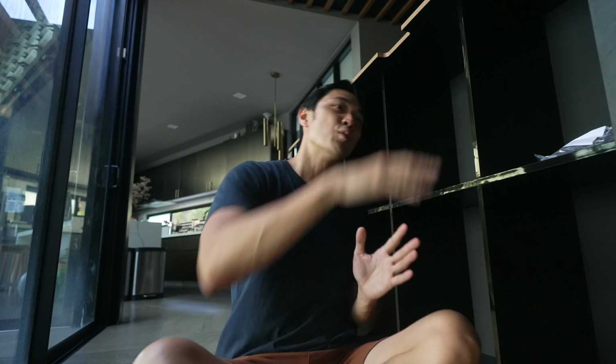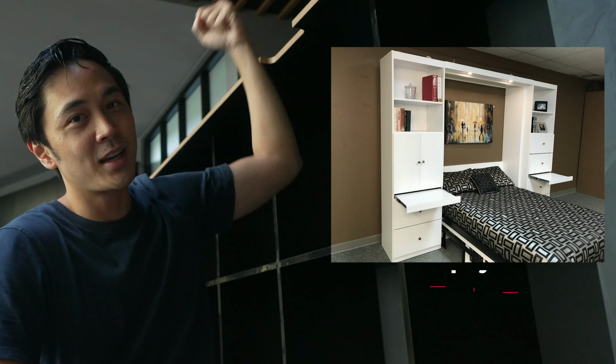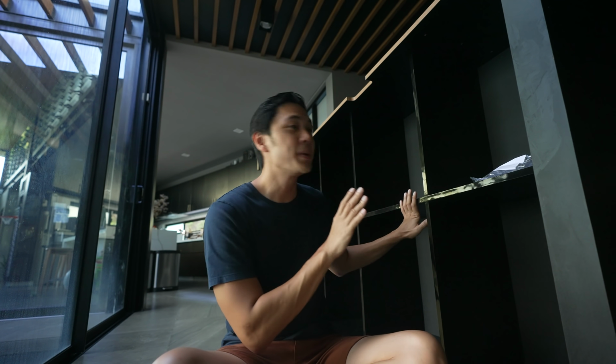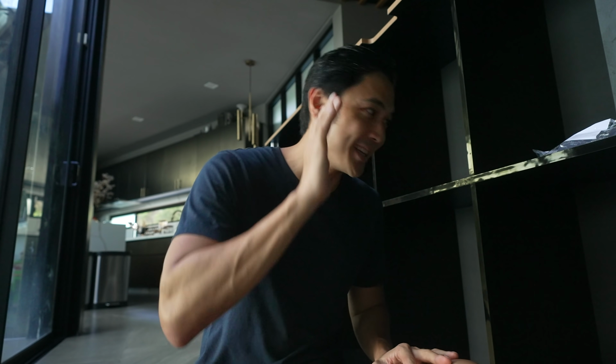For example, sa home office ko, pwede siya magiging computer room and then may bed na nakatago sa cabinet. And then, pwede kong hilain yung bed in theory and we can convert the whole space into a bedroom. So this will be the heart of the Skypod upgrade for my home office. So I'm very, very excited to get this installed.